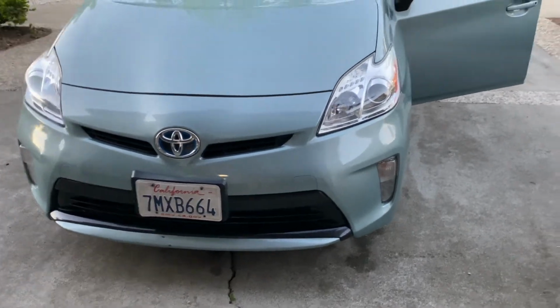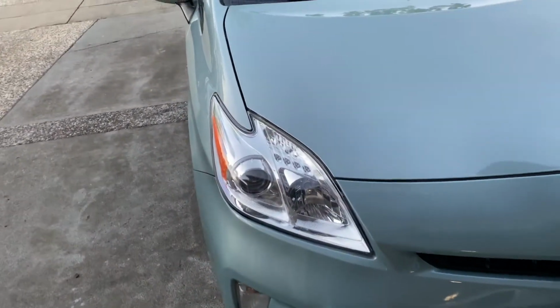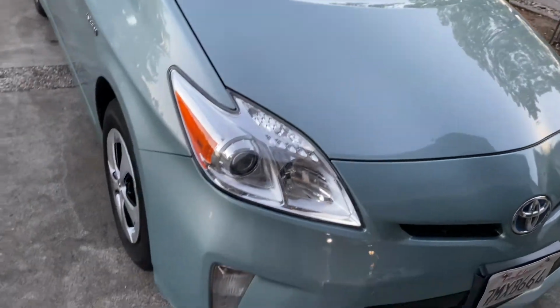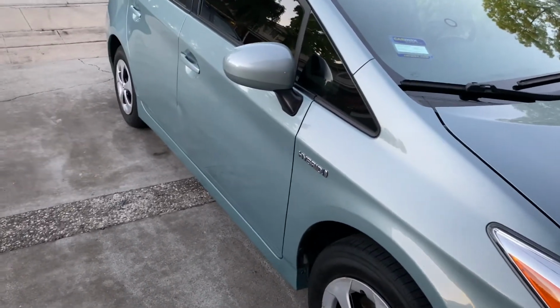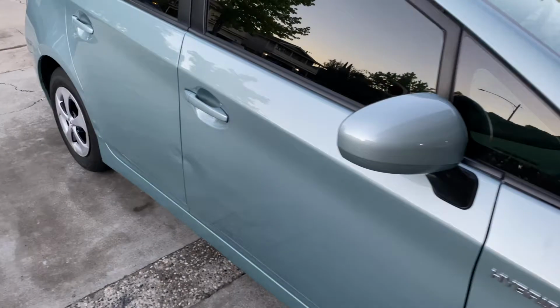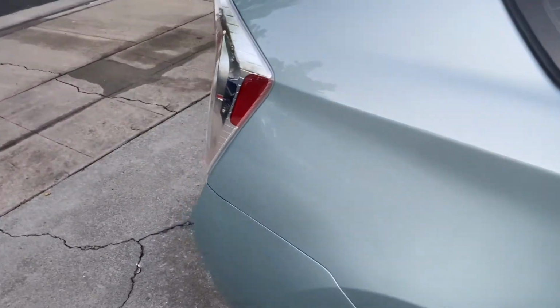Everybody, how's it going? I just wanted to film this quick update video on this Prius I bought back in February. It's now like mid-April, so I've had this thing for almost 3 months now, and I've actually put about 5,000 miles on it in the last 3 months. I got it with about 153,000, and now it has 157 and some change.